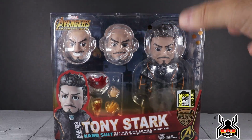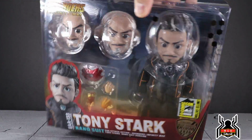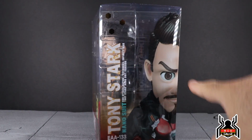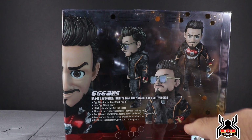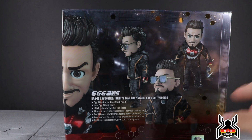So packaging is awesome on this guy. It's transparent throughout, which is really cool, or translucent I should say. Here on the side you see Tony Stark and have all the information, and we get this wraparound image of the figure, which is really cool. A couple of different poses that you could do with the figure and shows some of the accessories that it comes with, which is awesome.